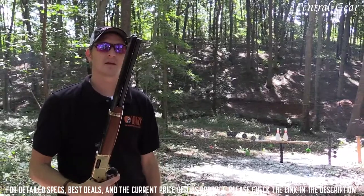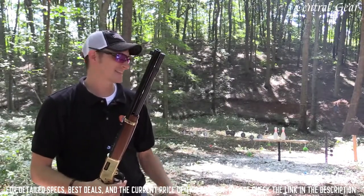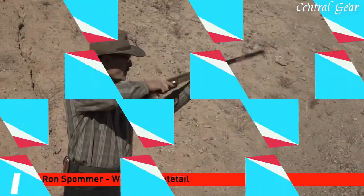Guys, the Henry Big Boy. They're great rifles, and like I said, with the 3 calibers that they're chambered.